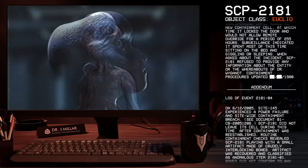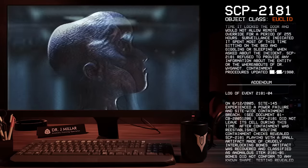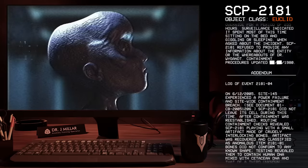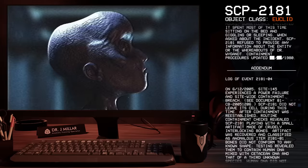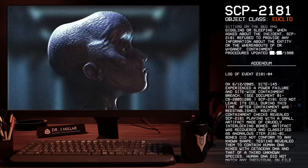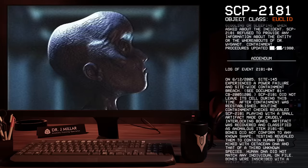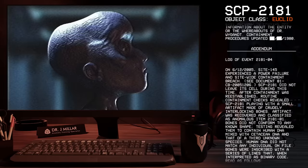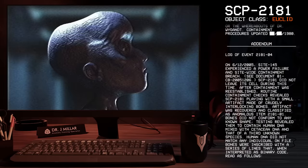1980. Addendum. Log of Event 2181-04. On 6-12-2005, Site-145 experienced a power failure and site-wide containment breach. See Document 81-CB, 251-206. SCP-2181 did not leave its cell during this time.